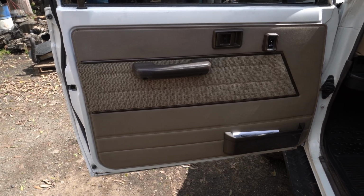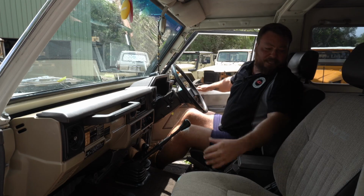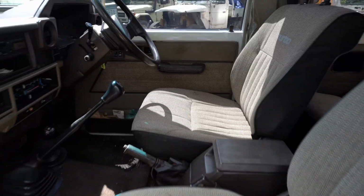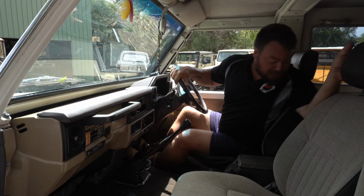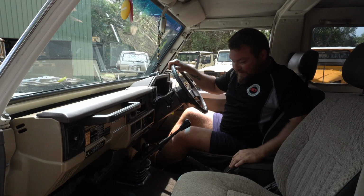But just check this out, we've got the door cards in here are immaculate. It's a shame that the central locking button's missing out of here, but both sides are just absolutely immaculate, and the seats as well. Turbo seats, like you usually get, that's very cool. Factory turbo, and there's not much else going on in here other than that. It's pretty simple and basic. Bit of a center console going on there, very cool.